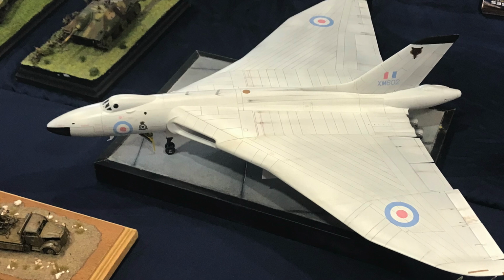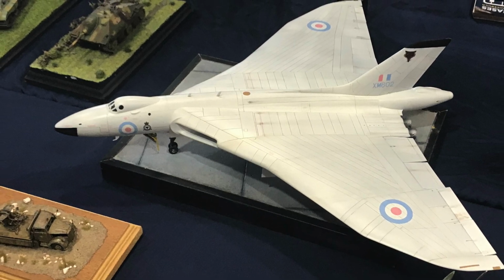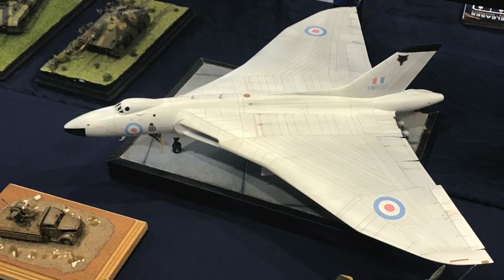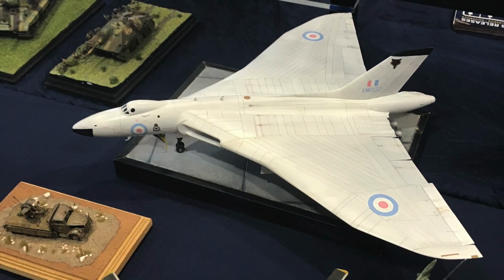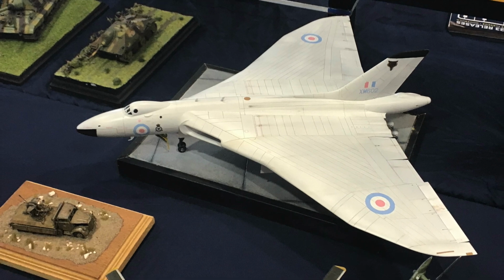Well, I told you there would be a second Vulcan, and here it is. It's exactly the same kit as we saw at the start of the video, but this time you can see there's a lot more emphasis on the panel lines, and it certainly gives you a different feel. I enjoyed both the models.